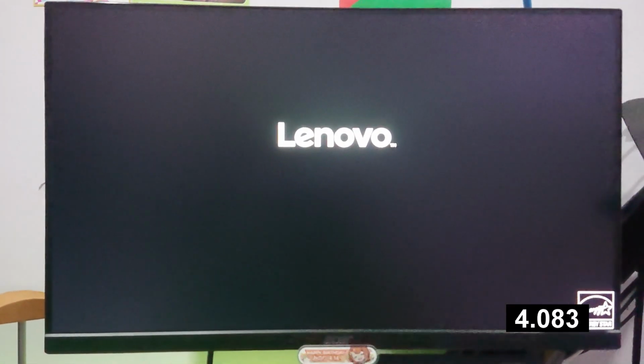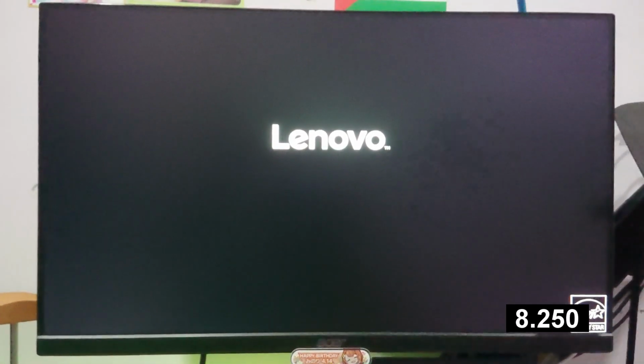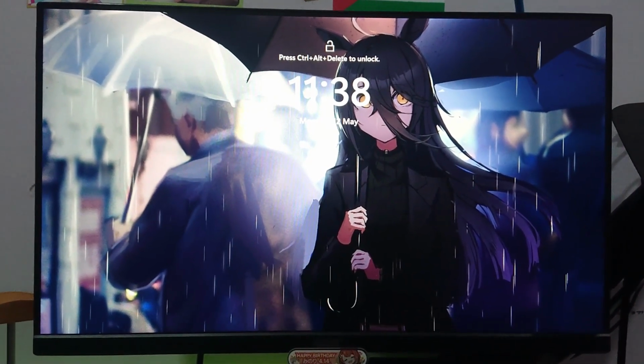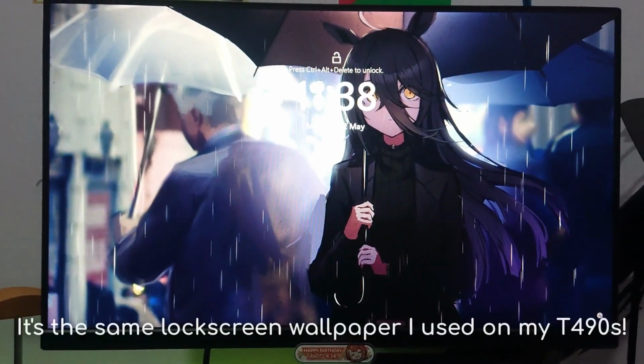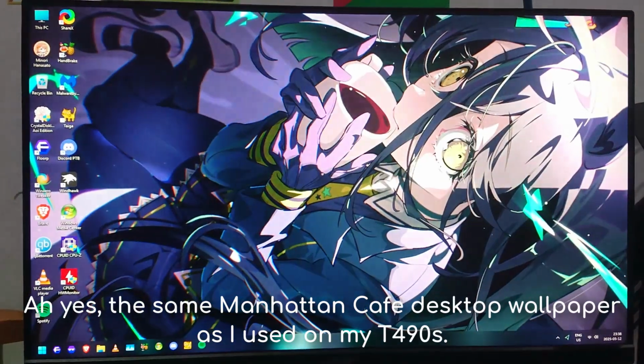It boots really quick because it does have an SSD, but the post is doing weird stuff again. But it happens numerous times on certain occasions. Oh, there you go. Now we're into the lock screen and we have a familiar wallpaper here. So let me go ahead and log in.